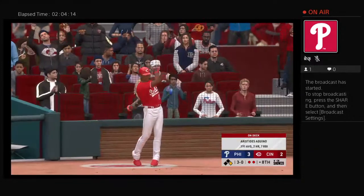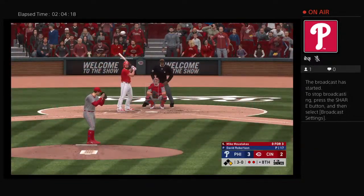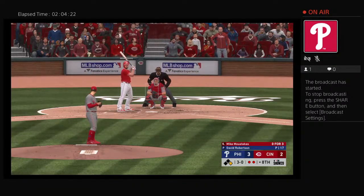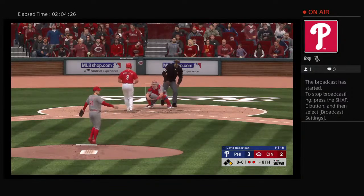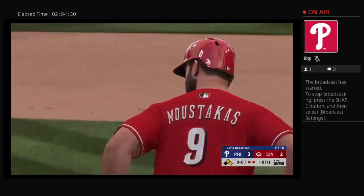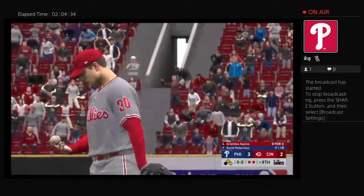Aristides Aquino would be next. Robertson pauses. Here's the 3-0. And he missed with it. Ball 4. So that means now the potential tying run will move into scoring position at second. Number 44.